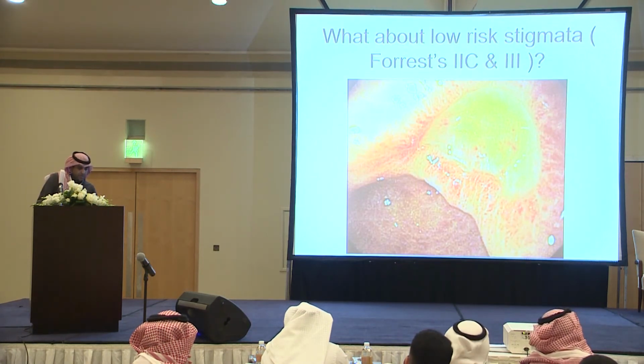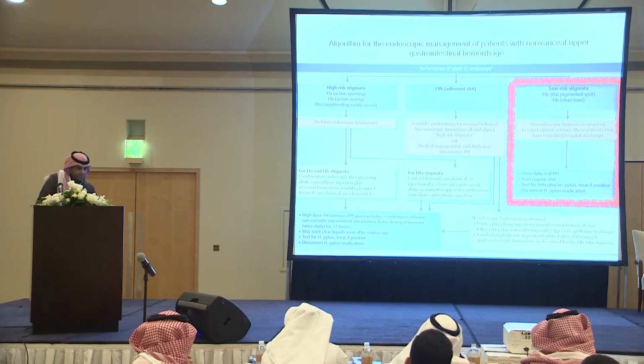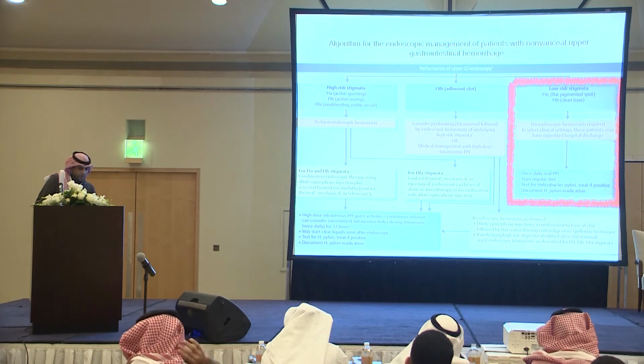Here is an ulcer with low-risk stigmata, class 1C or class 3. In this situation, the patient does not need any endoscopic therapy. He can even take oral PPI, and the patient can be discharged.